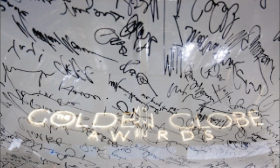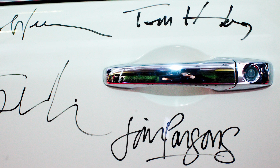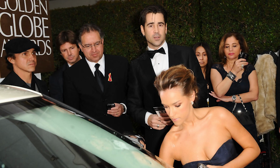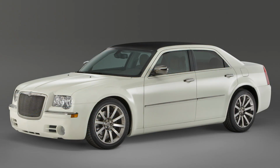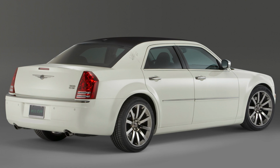One last effort was that Olivier donated his personal vehicle, a 300C, which would be parked at the entrance of the Beverly Hilton Hotel at the event, and that was signed by over 300 celebrities, fitting for the name, and then auctioned off, with all of the money going to help Haiti, and that car would sell for $100,000. This eco-style was a nice idea and the car looked great inside and out, but obviously that is a tough idea to pull off and sustain at the mass production level.